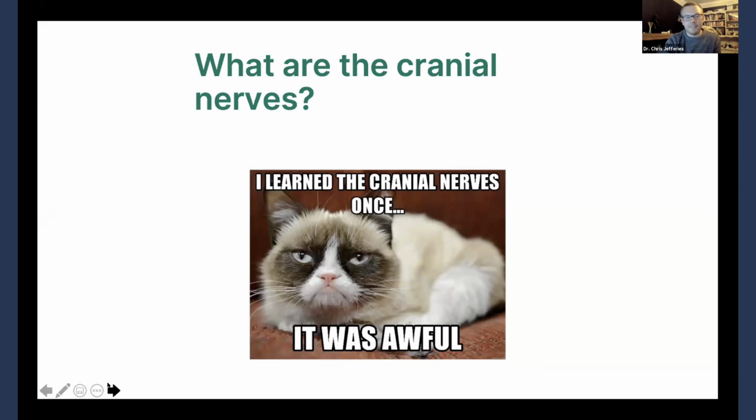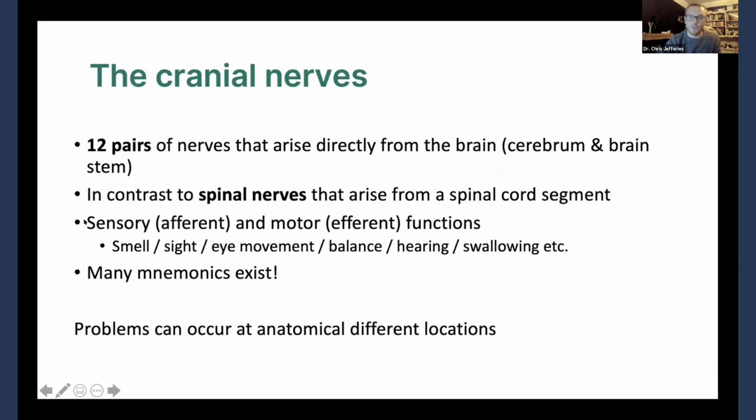So the cranial nerves, let's think about them briefly before we get into examining them. The cranial nerves are 12 pairs of nerves that arise directly from the brain, so the cerebral cortex and the brainstem. The first two nerves, cranial nerve 1 and 2, arise from the cerebrum, and the remaining 10 nerves arise from the brainstem. That's the midbrain, the pons, and the medulla. Okay, so that's the first thing.